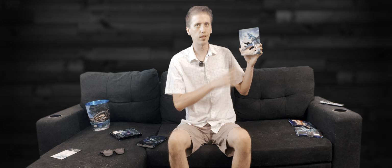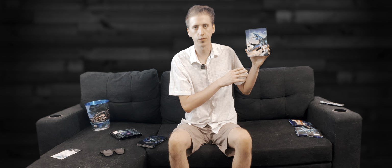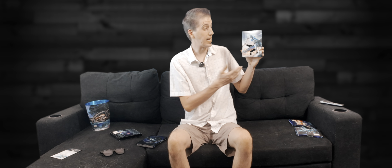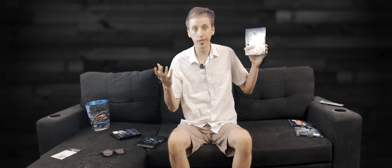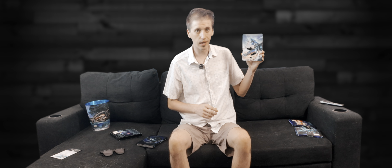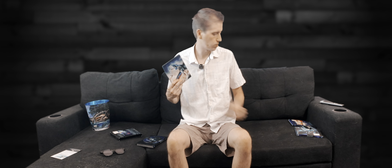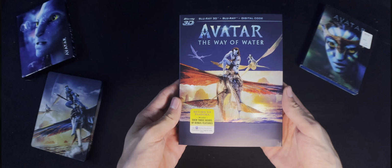So in short, obviously this movie is a technical marvel. There's a ton of tech and inventions that went into making this, and it's displayed brilliantly in pristine 4K, HDR, all that, yada, yada, yada. It looks great. How does that compare though to the 3D version? I'm one of those crazy people that I still have a 3D TV and I enjoy using it a couple times a month. So let's take a quick look at that.